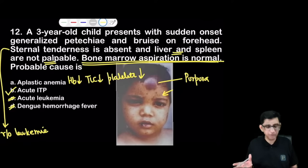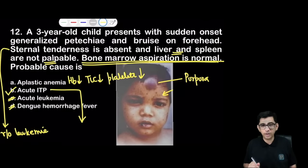Yeah, doctor, he could have got injured and then it converted into a bruise subsequently. Sir, I asked the treatment for acute ITP. I'm getting varied answers. I'm getting steroids as an answer. Steroids are used, okay, but initially the platelet count is very low. Then what will you give?